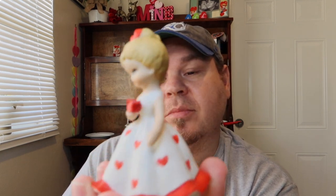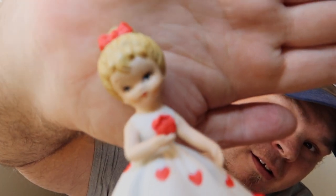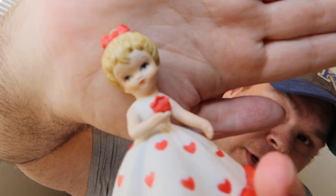I would not have bought her because she was $15 and I didn't even see that her little arm was broken, but she'll be going in my collection back here on the hutch. And she's in good condition otherwise, and you really can't notice that her arm was broken, but just look at her little face there, so pretty. So I was happy with that.